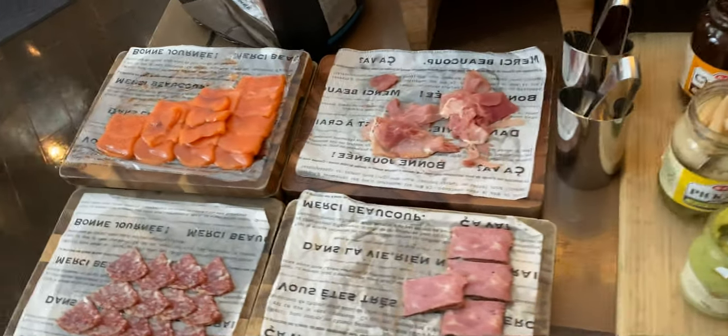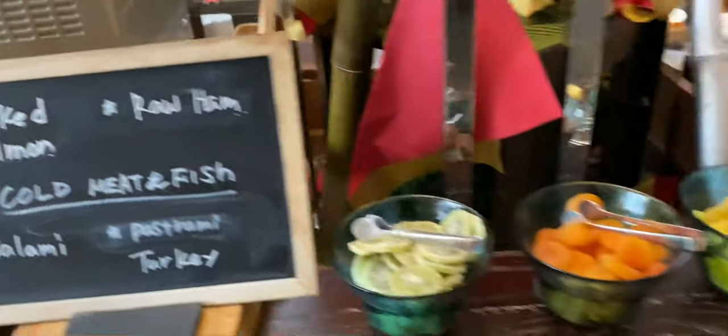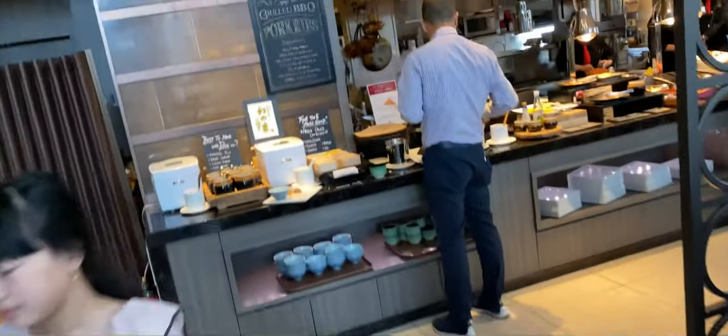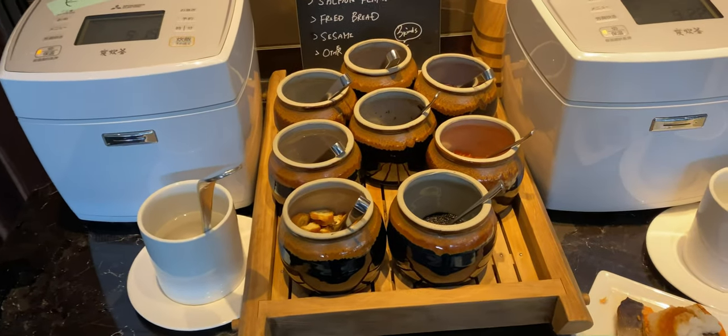So charcuterie. We have some salmon. Smoked salmon, salami, pastrami, turkey, raw ham. Boom. And then we'll move over to the Japanese corner.